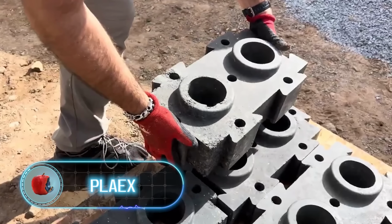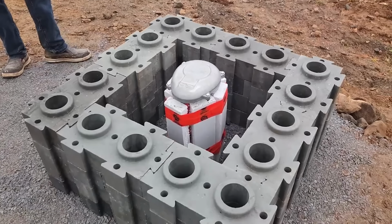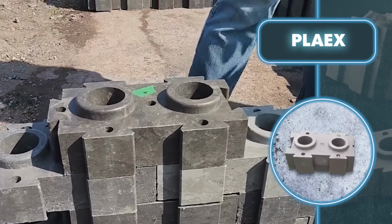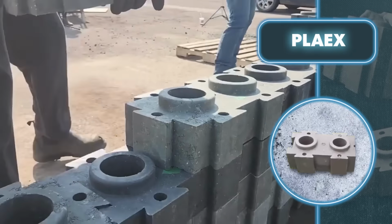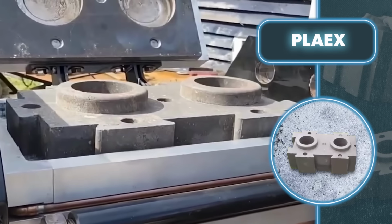PLAEX. According to the company's website, PLAEX Building Systems founder was inspired to make the world a better place after becoming a parent. There's definitely a connection to children, as building with blocks resembles assembling a construction set. Each block snaps into place without any mortar, allowing the company to confidently state that building a 2-story house will take 11 to 12 days.